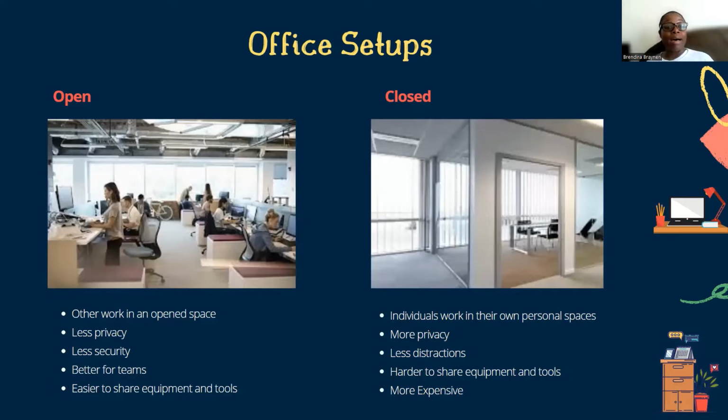Presently, or in the past, closed offices have been considered to be more traditional because they're what we used to. They're offices where there are walls or dividers blocking in and giving the person inside a little bit of privacy. Versus in the photo here, an open office, everybody's sitting in one space. Everybody's working. You can hear what others are doing. You can see what others are doing fairly easily. And so therefore, it's considered to be an open style office.